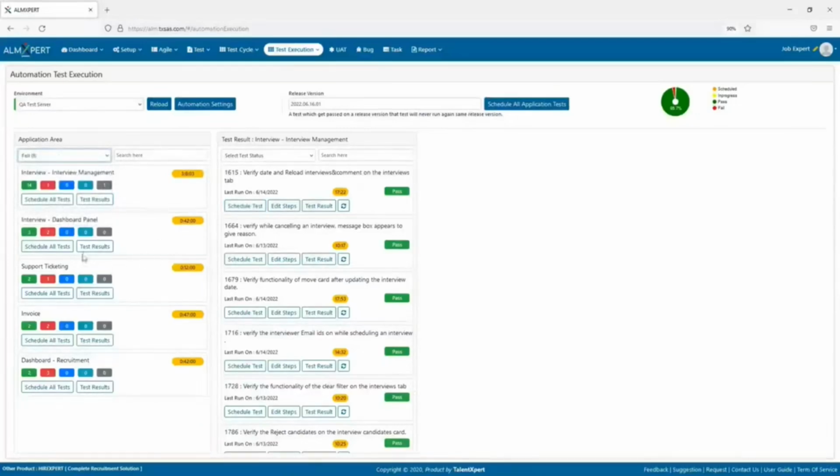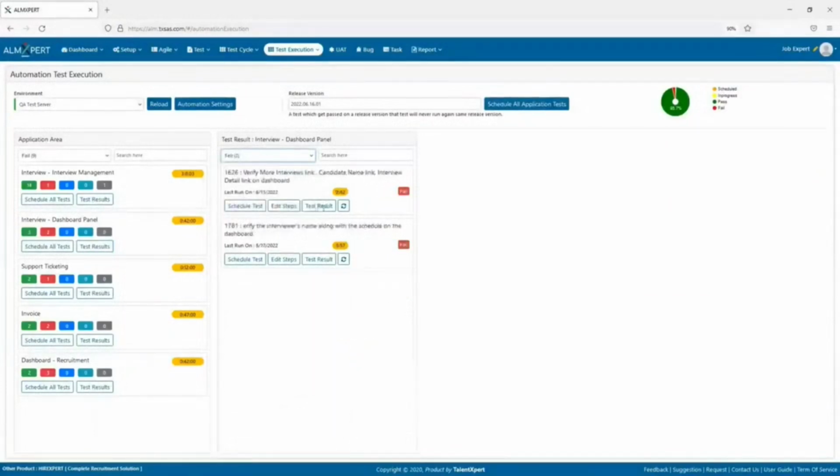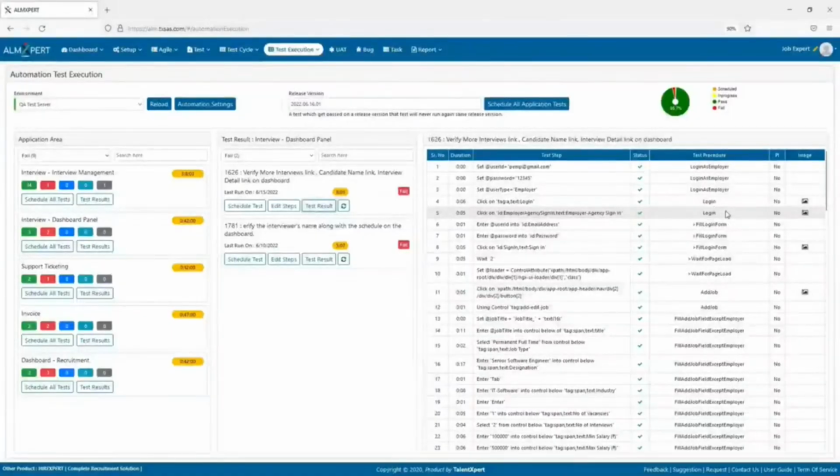Select Fail Filter to get all failed tests. Now click on Test Results button to see all tests of that application area. Now select Fail Status under Test Result to see all failed tests for that application area. Click on Test Result to see all steps and their status of that test.